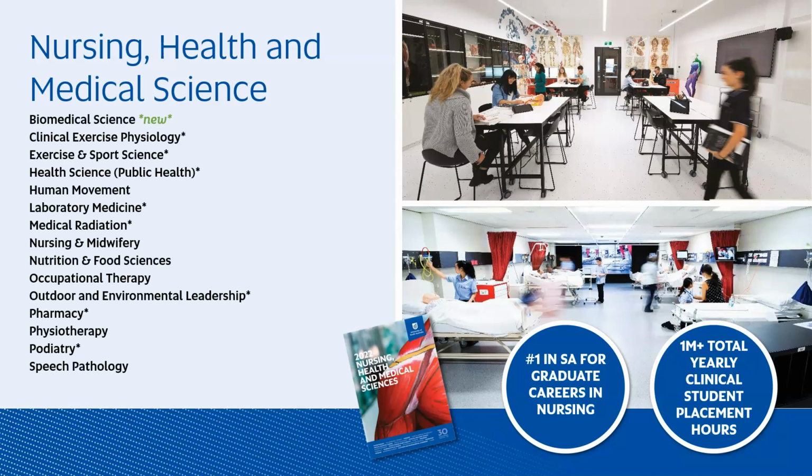Here we have our Nursing, Health and Medical Science program located at our City East campus. UniSA has SA's largest offering of allied health programs, including things like physiotherapy, occupational therapy, clinical exercise physiology, speech pathology, medical radiation science and podiatry.